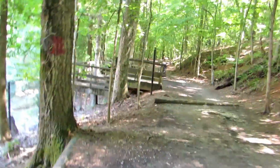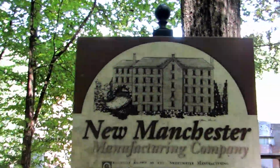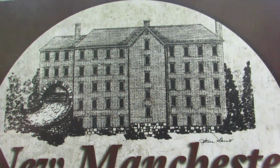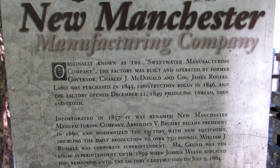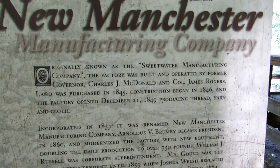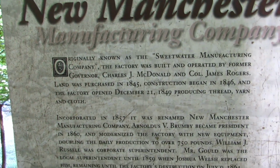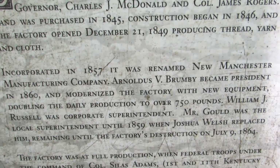I'm going to go down to show you what's left of the mill race leading right up to the mill here. And here's what it would have looked like right here. This here is what this mill would have originally looked like. Yeah, the land was purchased in 1845. Construction began a year later, and the mill was opened 3 years after that in 1849. Manufacturing company was incorporated in 1857.